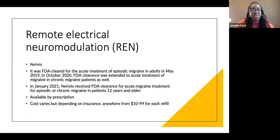Cost is variable for this device, but it's on the least expensive part of the spectrum when it comes to neuromodulation devices. Depending on insurance coverage, you could pay anywhere from a $10 copay, at most $99 for each refill.